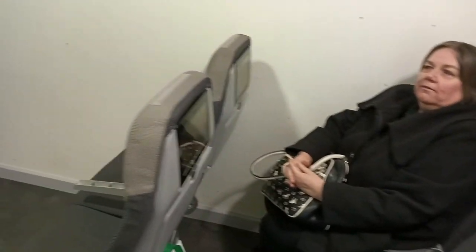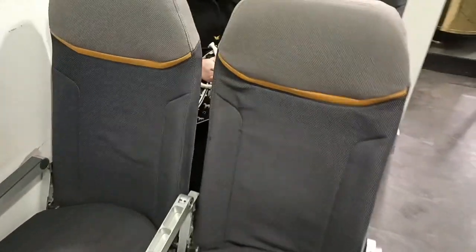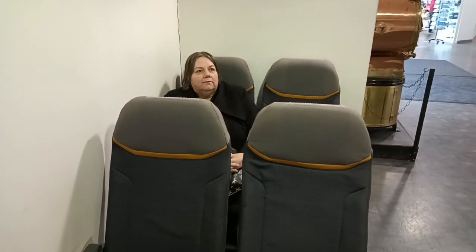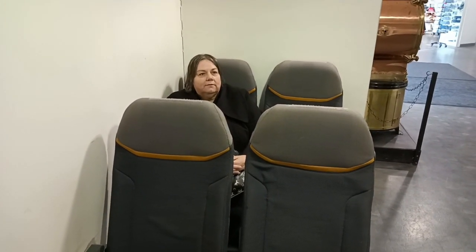I hope you've enjoyed watching this video, and I'll show you the front view of both seats. Of course, this is how it would look in an aircraft. It was a 2-4-2 configuration.